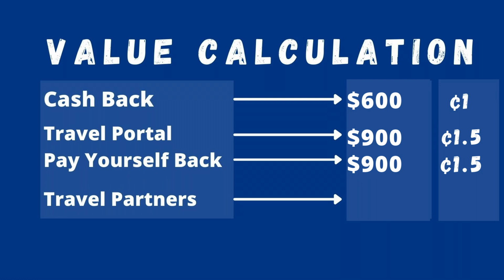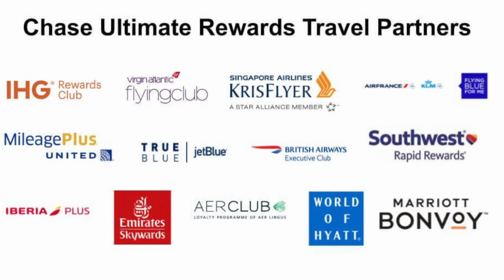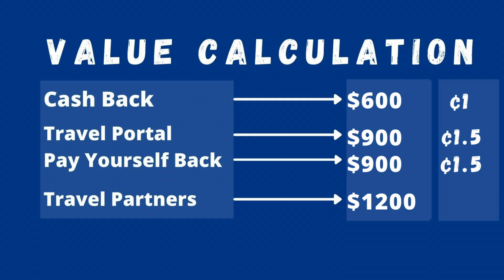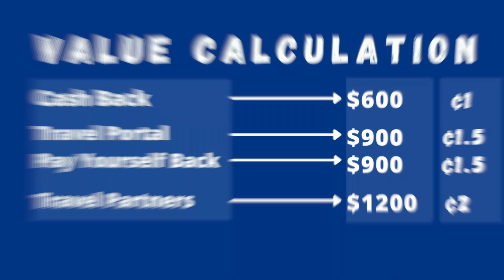And if you decide to transfer these points to Chase's many different transfer partners on a one-to-one basis, you could potentially get 2 cents per point or higher valuation, making the sign-up bonus worth around $1,200. So if you think about it, the sign-up bonus alone would be able to cover the annual fee for this card for the first year, and all the other perks and benefits are just the cherry on top. Speaking of which, let's talk about some of the statement credits you get with this card.